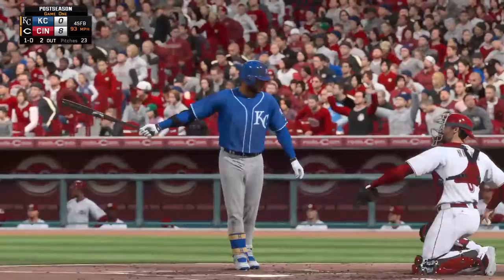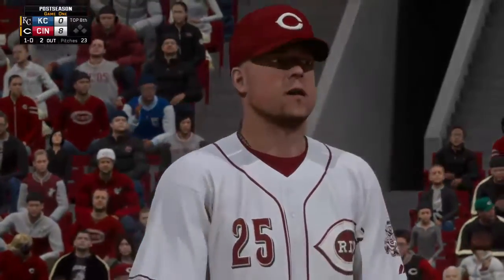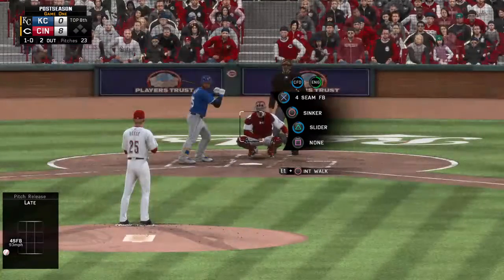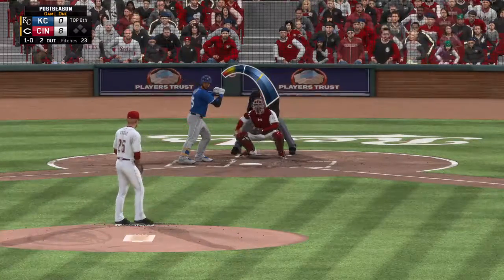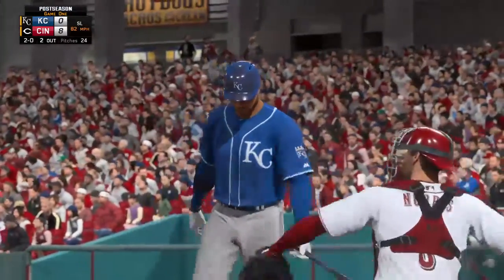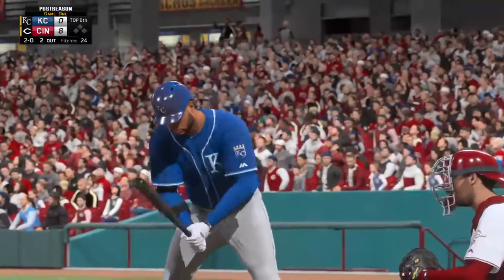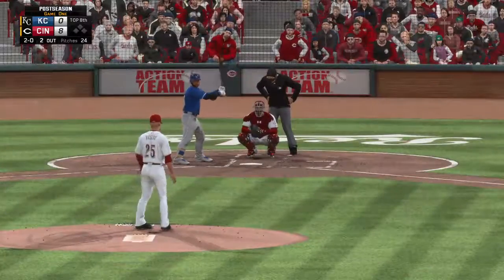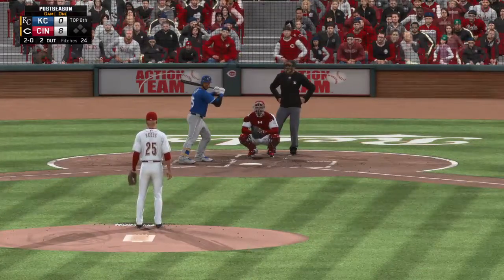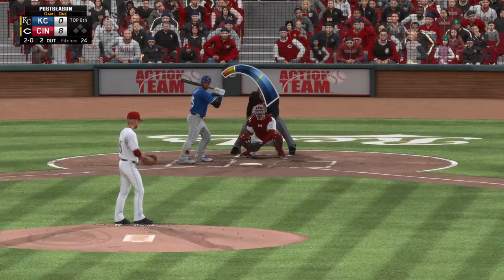Tied at 93, ball 1. And he misses again to Cano. It's 2-0 now. And on 2-0, this is where he's the most dangerous up there. I know it's a fastball count, but I would maybe think about something else. The 2-0 on the way.